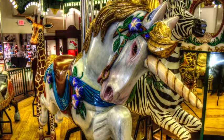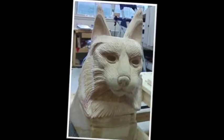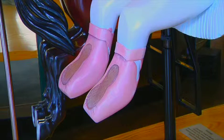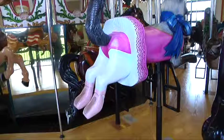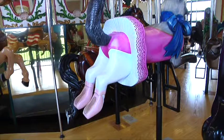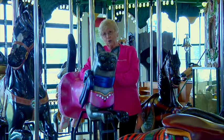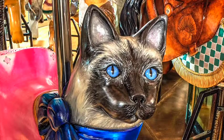So after I carved the horse, which took a year and about 800 hours of volunteer time, I then decided I would carve a dancing cat. It's a Siamese cat in a tutu and toe shoes. And it again was for the little girl. And she's also the only carousel animal wearing pants. She's got little jewels in the tutu, some little Swarovski crystals. She's got big blue eyes.